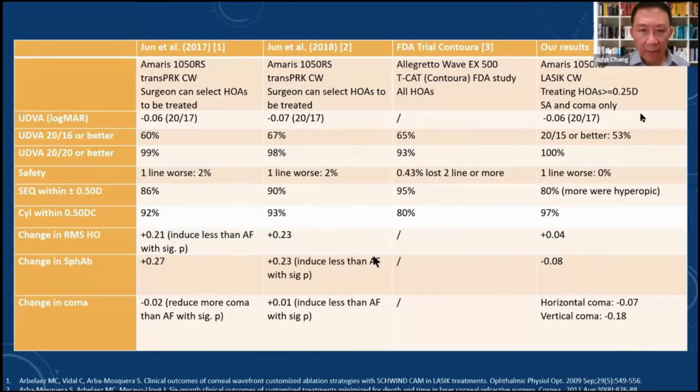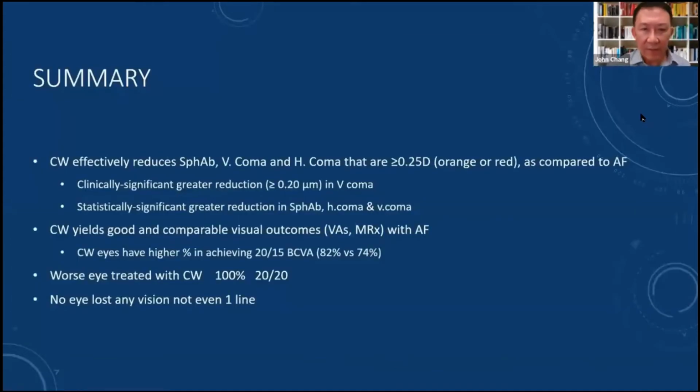In terms of reduction, we have reduction in spherical aberration. This is an increase in the other studies, and horizontal coma and vertical coma is reduced versus the other studies. In summary, corneal wavefront effectively reduces spherical aberration, vertical coma, and horizontal coma that are more than 0.2 diopters as compared to aberration-free. It had clinically significant reduction of vertical coma and statistically significant reduction in spherical aberration, horizontal coma, and vertical coma. Corneal wavefront yields good and comparable visual outcomes compared with aberration-free, but corneal wavefront had a higher percentage receiving BCVA in 20/15, 82% versus 74%.